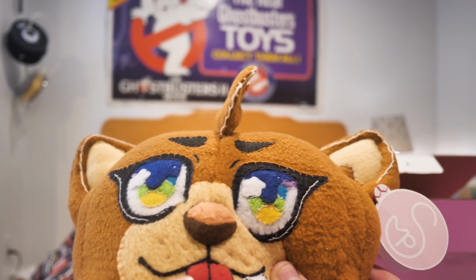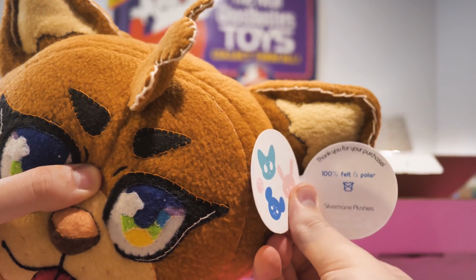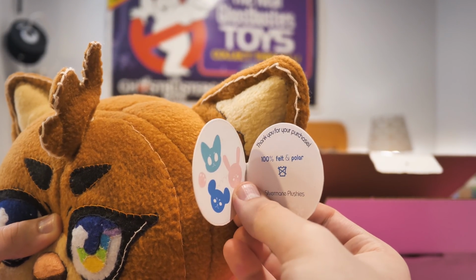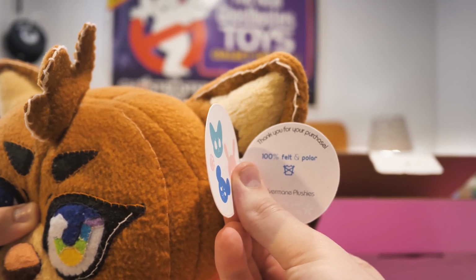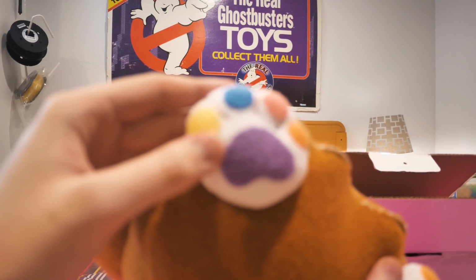You can notice there's a funny little tongue, which I think is kind of hilarious. Silvermane has really got this down to a science. This is extremely professional. There's this little tag here and everything. 100% felt and polar. I'm not sure what polar is, but very interesting. It's very soft. You got the designs with the toes.